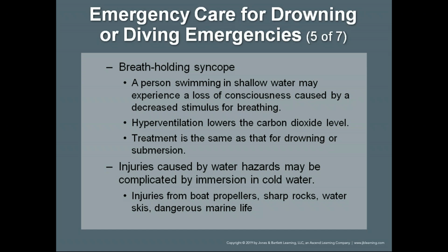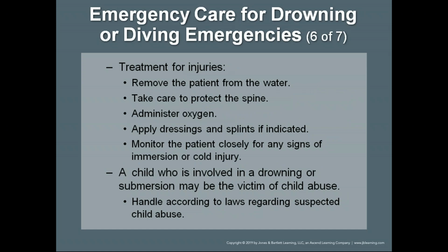So injuries caused by water hazards may be complicated by immersion in cold water. We're talking about boat impellers, sharp rocks, water skis, dangerous marine life, which we don't have in our local area. But other things that happen quite a bit, whether it's on the Spokane River or around Tubbs, we have a bunch of cliff divers, a bunch of kids just jumping off those rocks, hitting heads. So be mindful that not only are you maybe dealing with a drowning patient, but maybe a C-spine injury. So keep that in mind. And nothing crazy about the treatment that you guys don't already know.